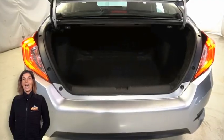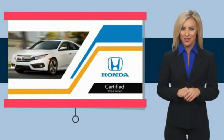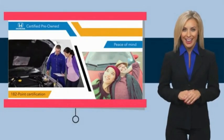For additional details or to schedule a test drive, visit us at marinocjd.com, stock number MS1024. With Honda certified pre-owned vehicles, you know you're going to be taken care of.